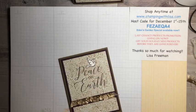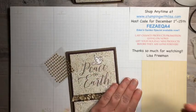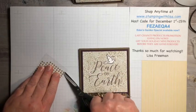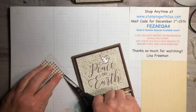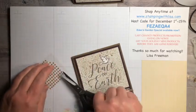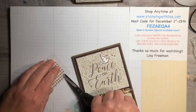All right, so we're going to put some pearls on here. And just pretend you don't see that part right there. I'll have to redo it after I get off of here. All right, so we're just going to put a few little gold pearls. These are my favorite little metallic pearls.